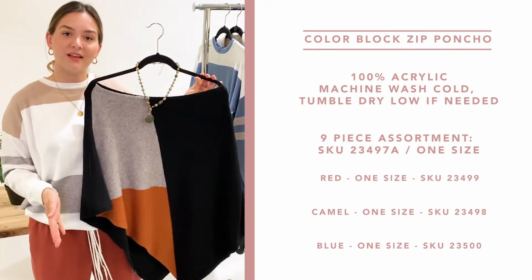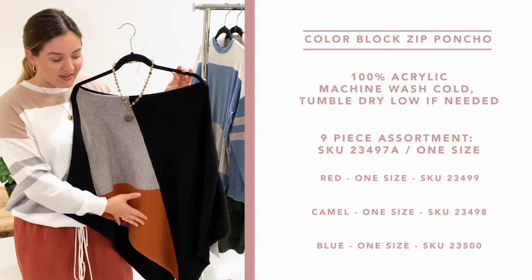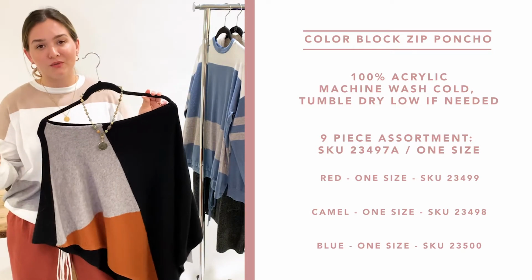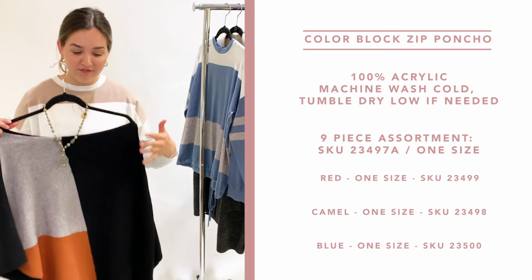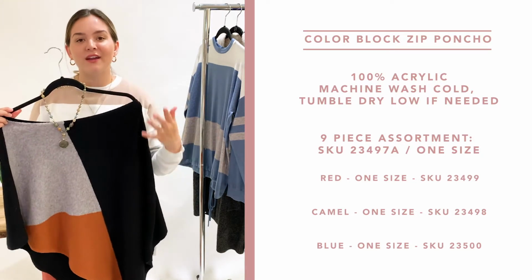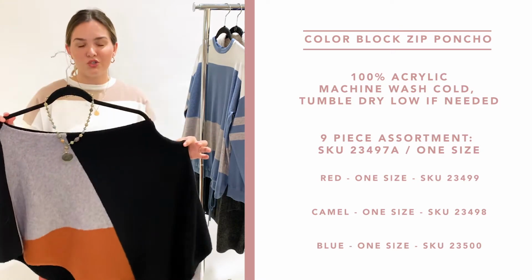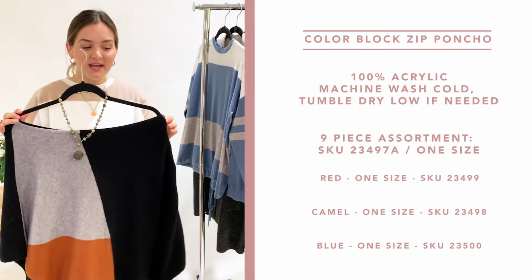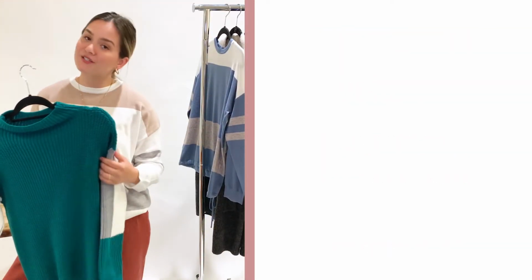One thing we really love about the color blocking trend is that there's an array of colors included in it, so it makes for great styling options within your closet because you have all these colors to pair and match things with. So this one is a really great neutral, warm piece, and it's going to be perfect for the fall and winter. Next up, we have color blocked sweaters for you guys.